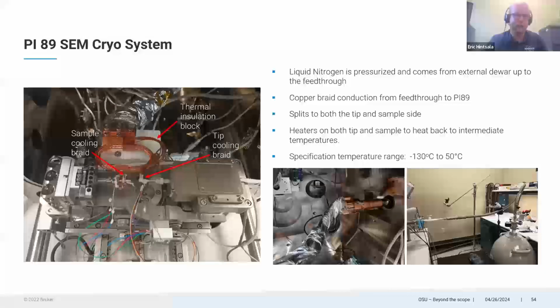inside the SEM, but the liquid actually doesn't flow inside the vacuum at all. That's a pressure difference there. And so from there, we've got that liquid nitrogen temperature where it's splashing against that copper plate on the feed through, and then we just conduct it down to the PicoIndenter using a large copper braid. And then we split it off to go to both the tip and the sample side. And that gets you down to at least minus 130 C, but we can go a little bit colder.